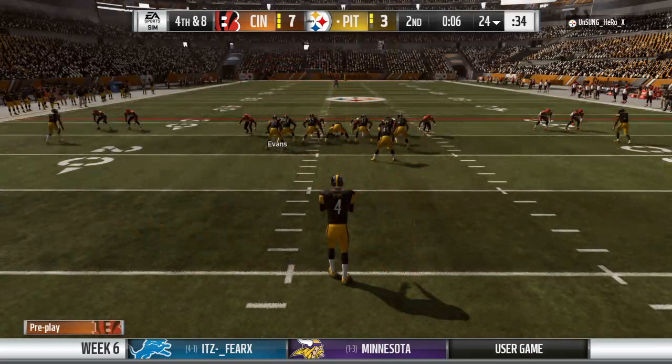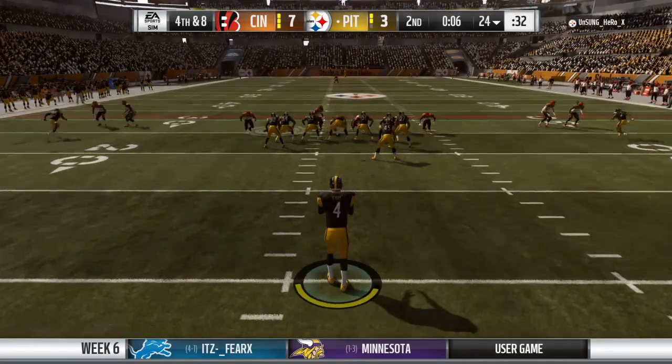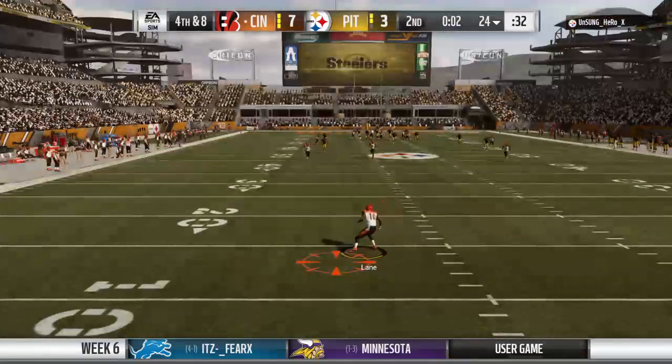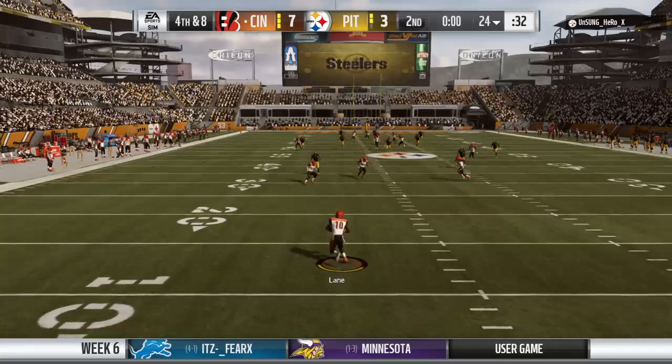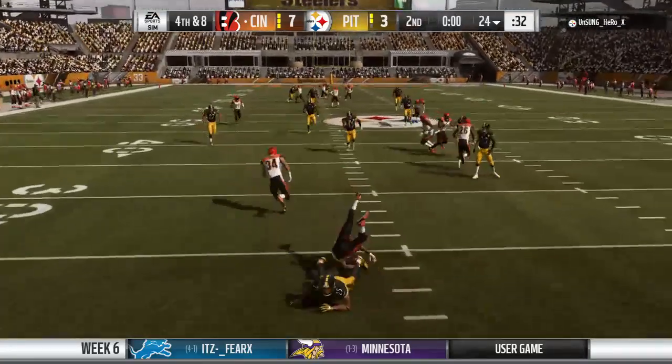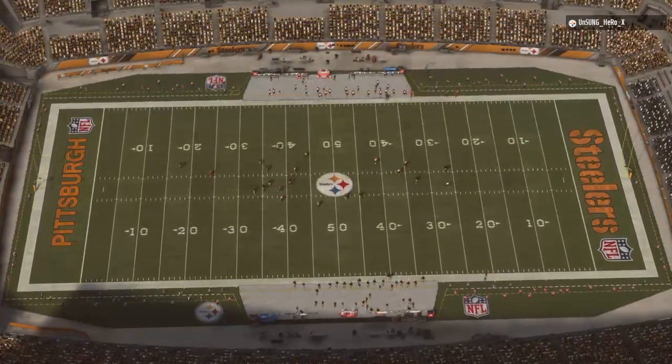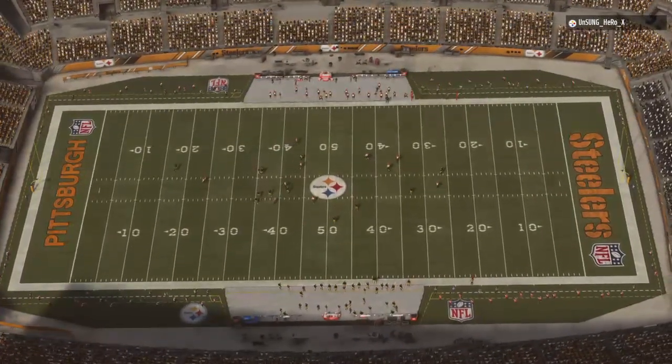Here's Jordan Berry now, as he'll punt it away for the second time. This is taken at about the 14. We have hit halftime. Still 2 more quarters to go. We'll take a timeout. We'll be back after this.